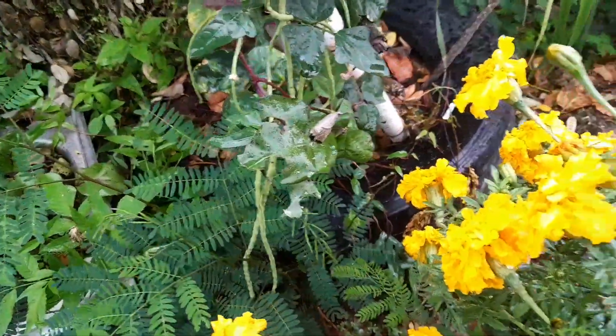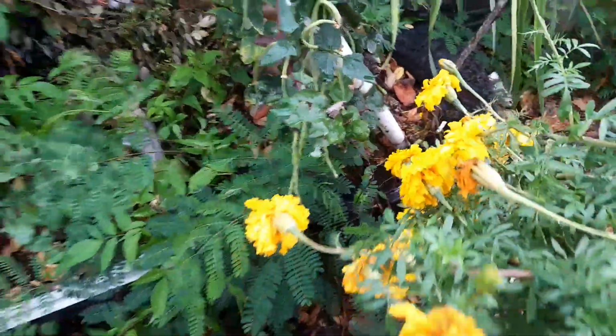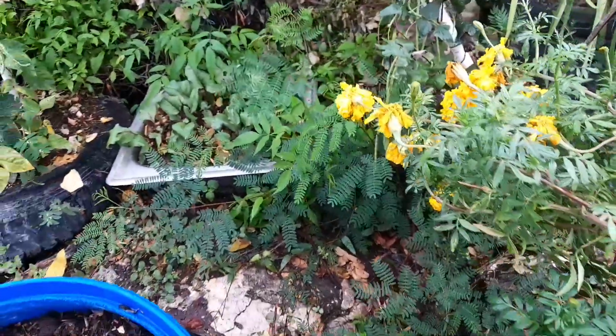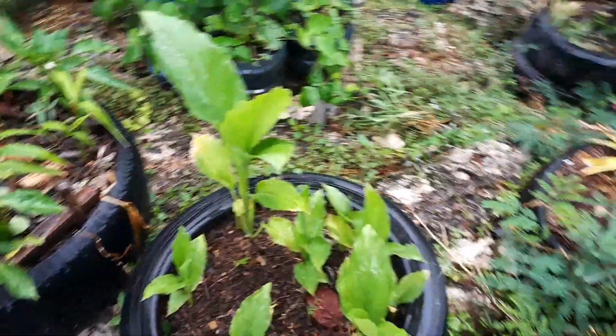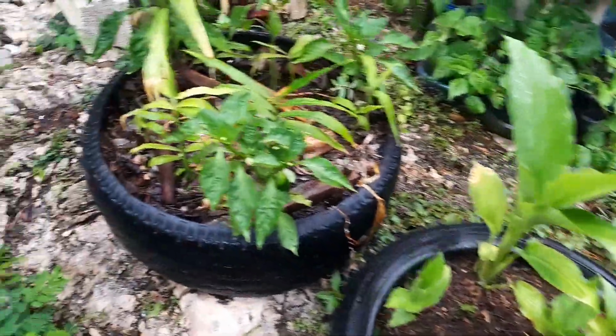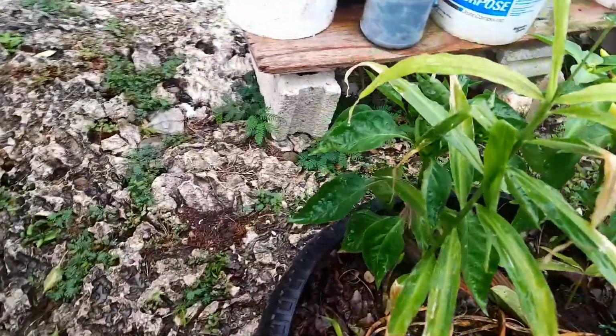Some yard long beans that I really need to harvest. And guys, with this little rain that is falling, we're going to have to weed the garden immediately after. Now coming, let me see. Oh yes, let's come back to this section here.